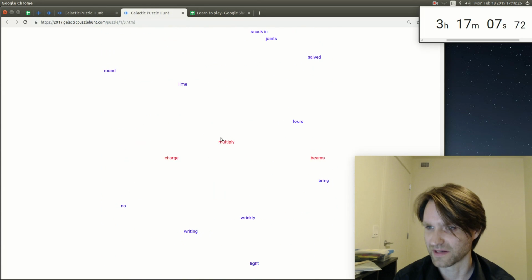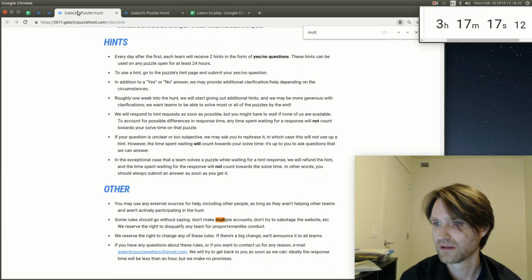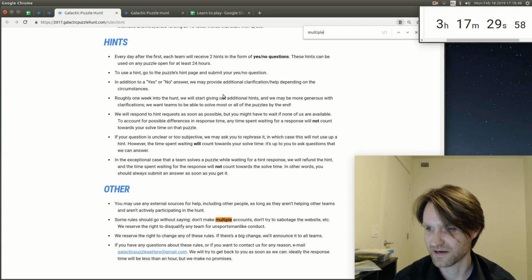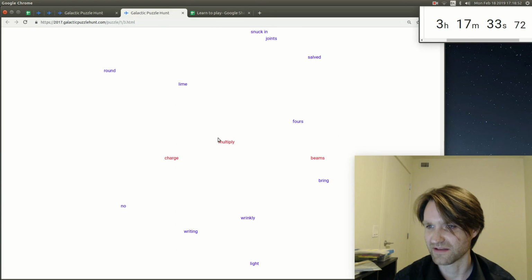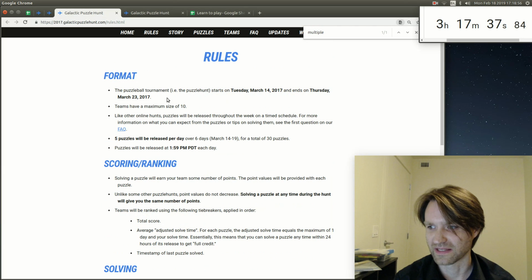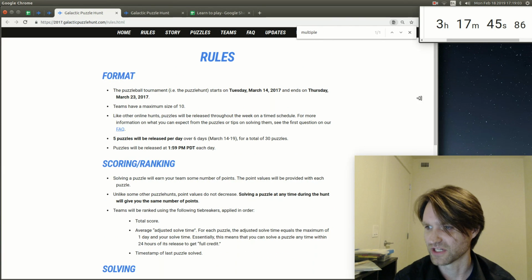Not every word, but lots of words do appear. And multiple appears because one letter off multiply. Yep. The only word that works with wrinkly is crinkly, and that does not appear in here. But it seems like a lot of them will appear in here, and so I can find out what the original word was and compare them. Let me see how this adjusts when you change the width.